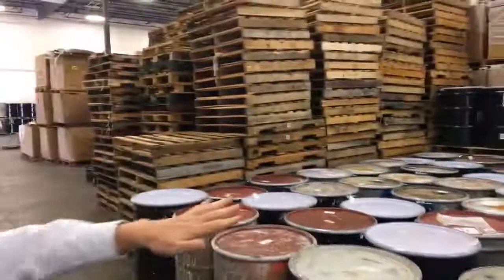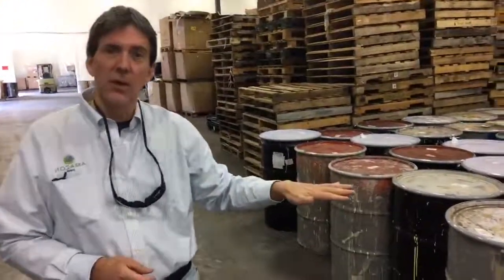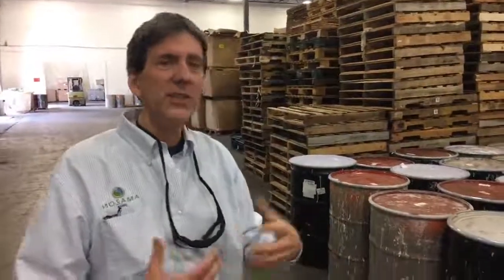And these drums we're looking at, these are all filled with paint that we cannot recycle. Oh, okay. So a little bit more than half of what comes in is no good. It stinks, it smells, it's hard as a rock, the hockey pucks, it's filled with texture, it's silly putty, you name it, we see it.